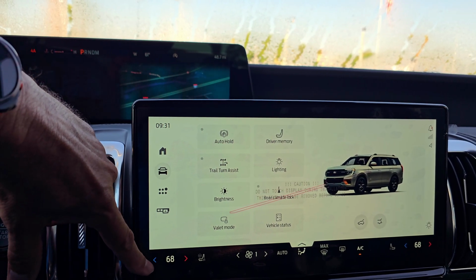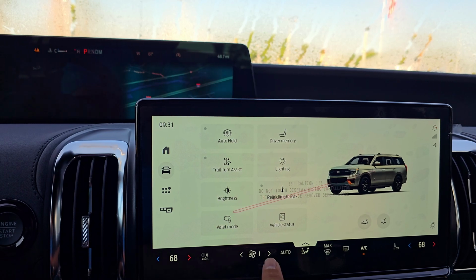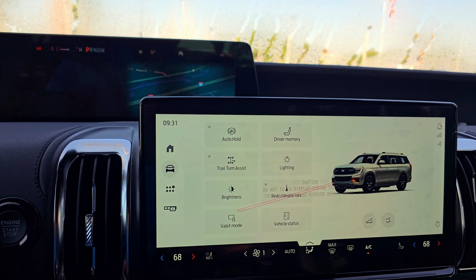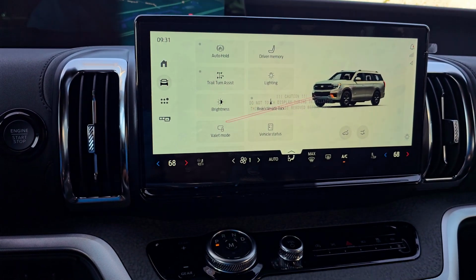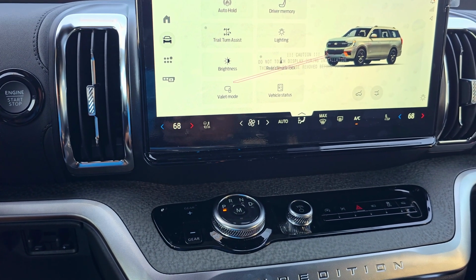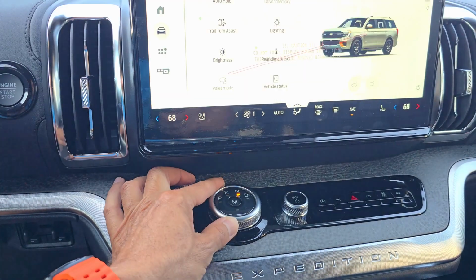At the bottom, there's a strip of buttons that adjust your temperature. Here's your heated ventilated seats. And then you have the fan speed. You can set it to automatic, max, window defogger, window defroster in the back. And then scrolling down, here's your gear shifter. Most of the manufacturers are kind of taking that regular standard gear shifter and putting it somewhere like an electronic one, which is what Ford has done.